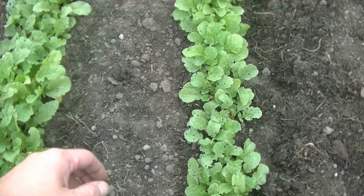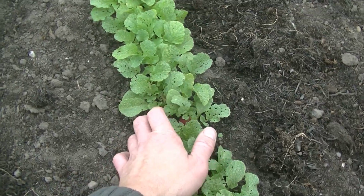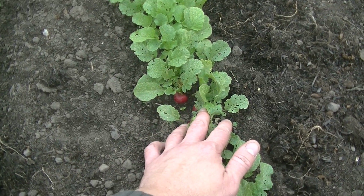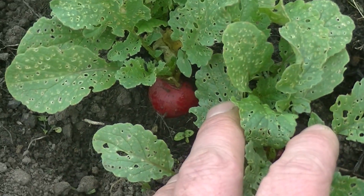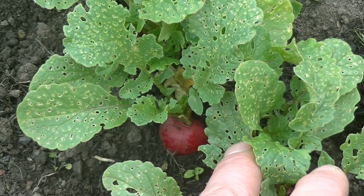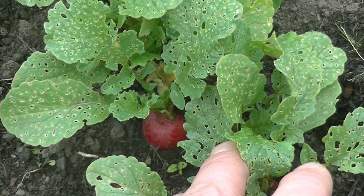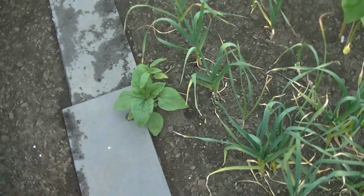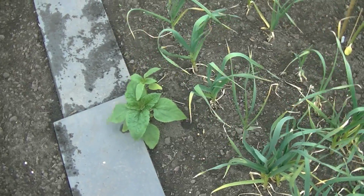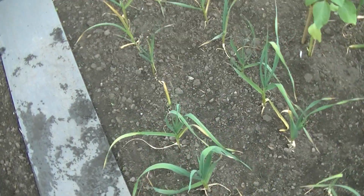And some of these radishes are ready to harvest as well now. If you have a look at those, we can start to pull some of those out. See all the holes in the leaves caused by flea beetles. It doesn't seem to bother the actual radish plant itself. It does look a bit unsightly though. There's some flower here that's decided to pop itself up there. I ain't got a problem with that, it can grow.